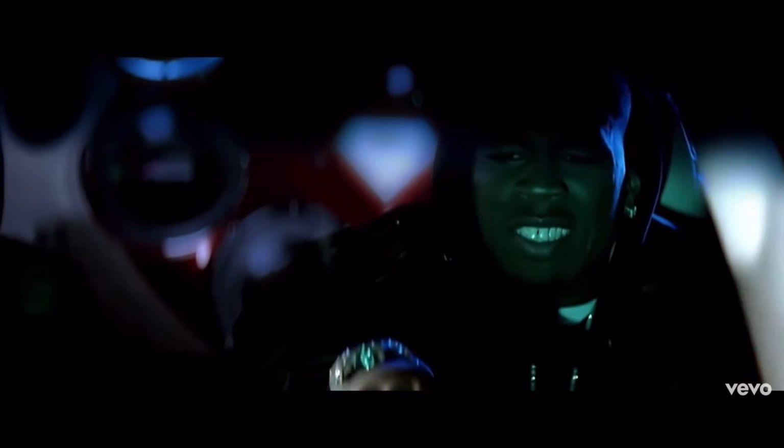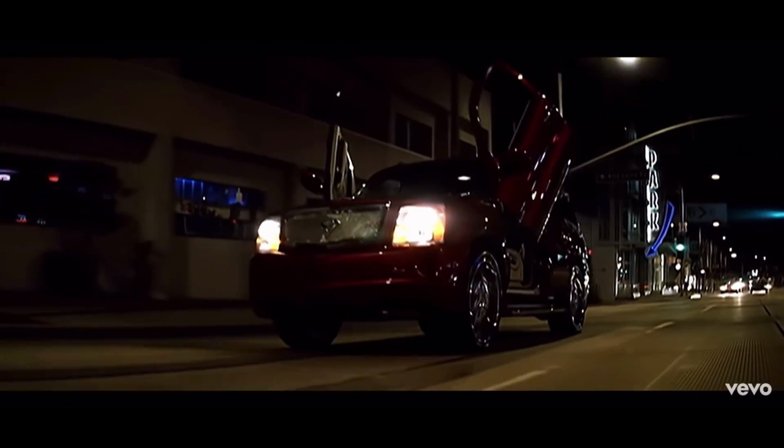But alright, maybe you want something a bit more luxurious, or maybe you just need the extra space. Well, have you looked into the 1st generation Cadillac Escalade? I put Lamborghini doors on that Escalade. Low pro solo, look like I'm riding.